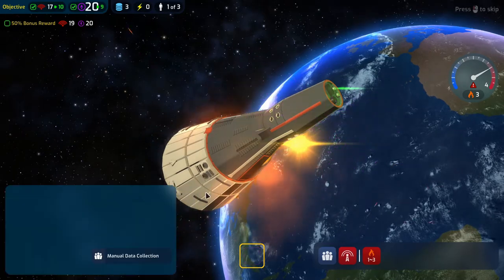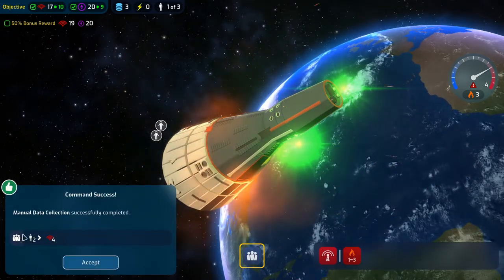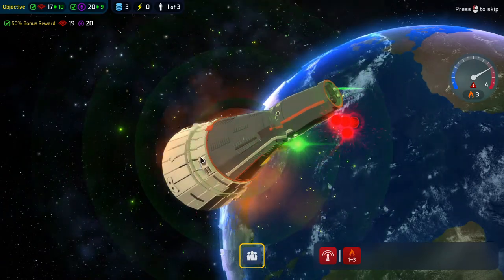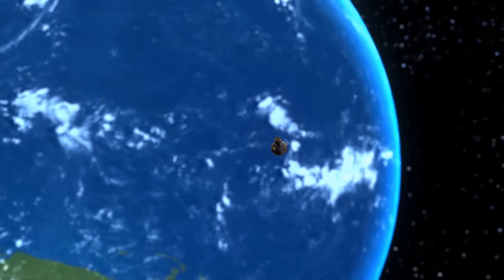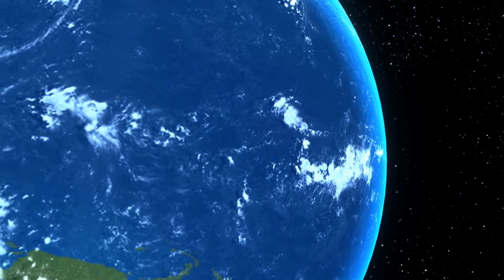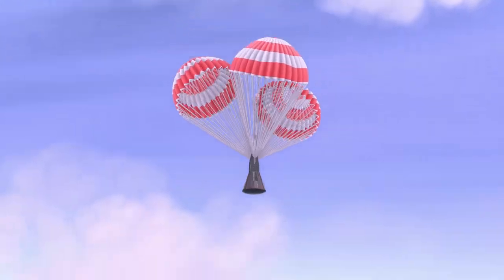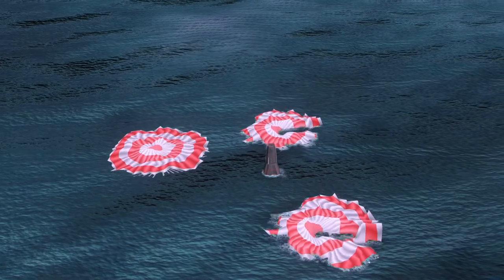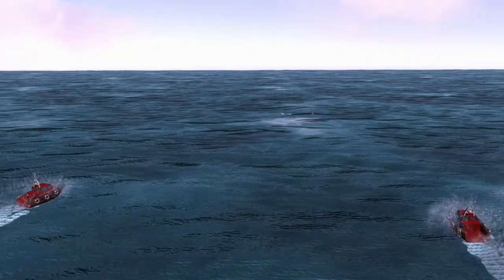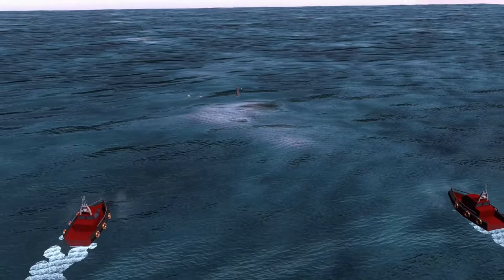Second one is good. And the manual data collection is good. So we have done it. Very good. Very, very good. And down we come for a nice splash, and we have done the multi-crew orbit. Very nice indeed. Very nice indeed.